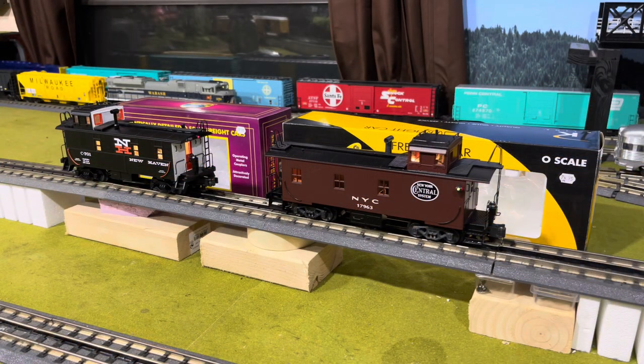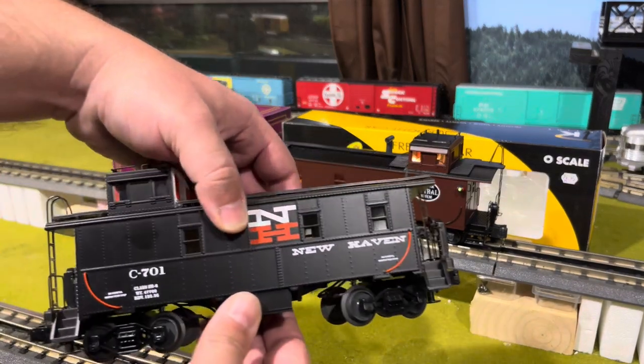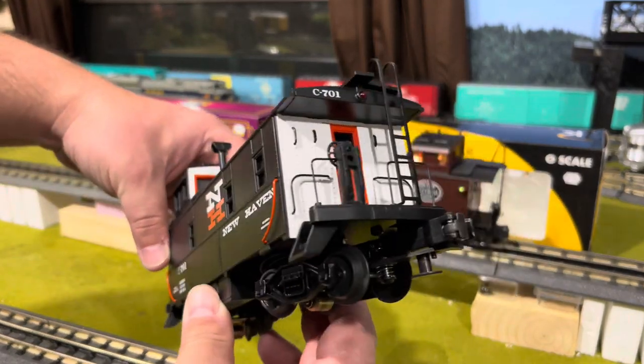And here's a couple of quick bonus items. I mentioned we picked up several pieces of rolling stock. We also picked up some more scale-sized cabooses. And we really needed them. I mentioned before, we're lacking in the caboose arena, and I'm trying to help that out. But as you can see, we got an MTH Premier New Haven steel caboose. This thing is gorgeous. Bunch of great details and whatnot.